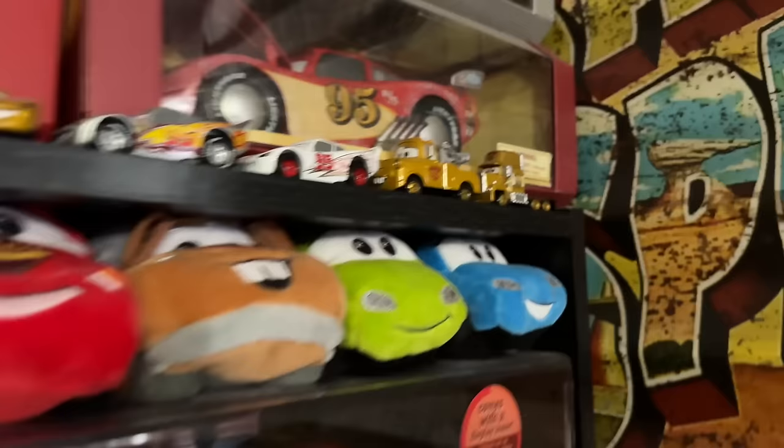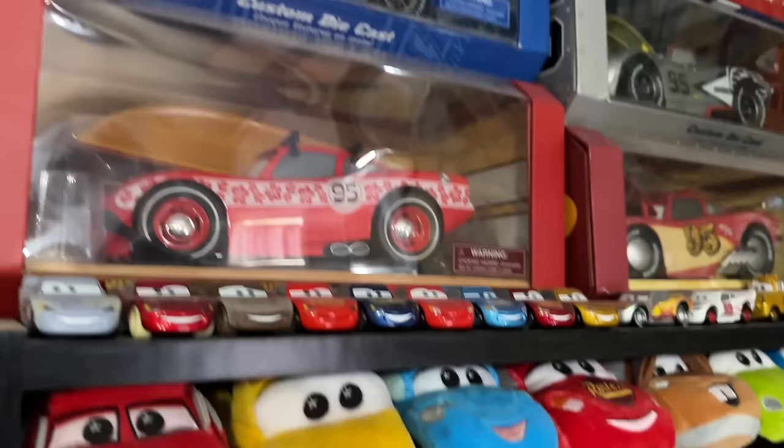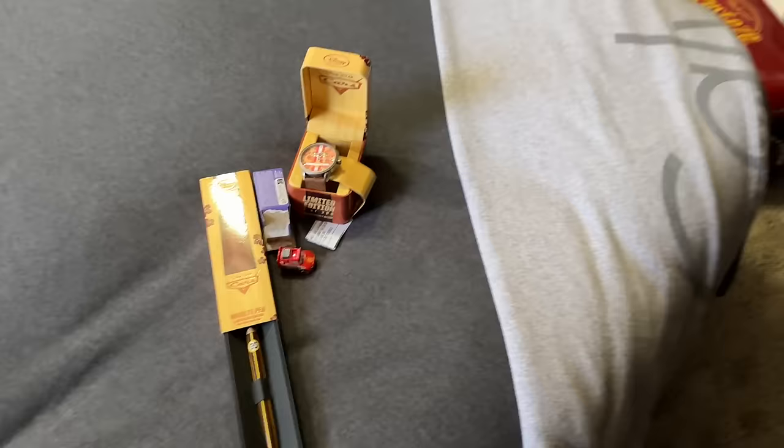Yeah, pretty much the same face. Look at that. Tomica Special Editions. I'm going to be reviewing the 2023 variants pretty soon, so stay tuned for that. And then we have the McQueen that complements the watch, or is supposed to go along with the watch and pen complement.